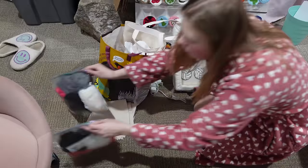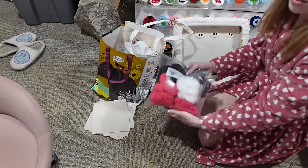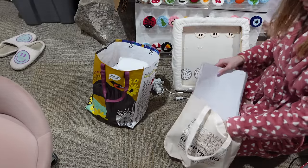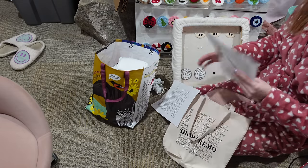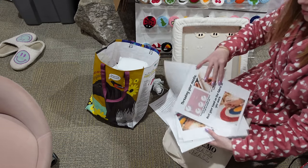And then this is all the yarn. I have extra in case we need it, but this is the measured out yarn. Here I have stencils for the projects if we need to retrace. I have threaders. I have my talking points for the beginning of the workshop. And then I have these guides for people to look at.